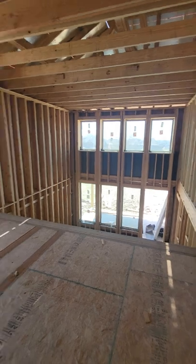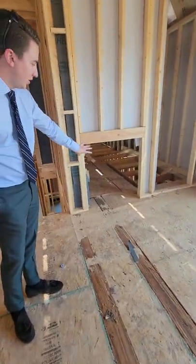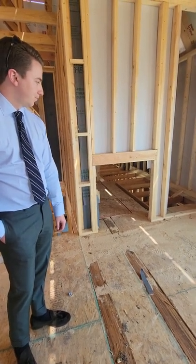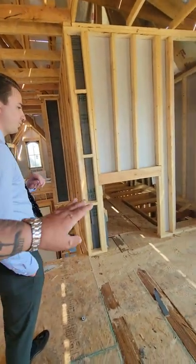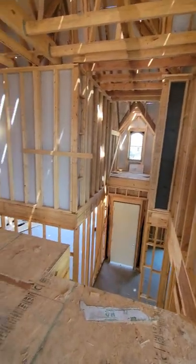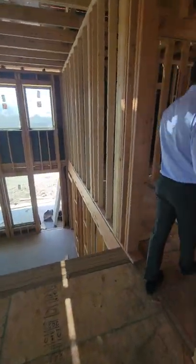Correct. So this is the game room up here. You're going to have a little door right there you'll see to go to storage. Okay. You want some storage right there. Is that also where the HVAC is? The HVAC is going to be over there. Okay. Garage. So this is strictly storage? Yes. Okay.